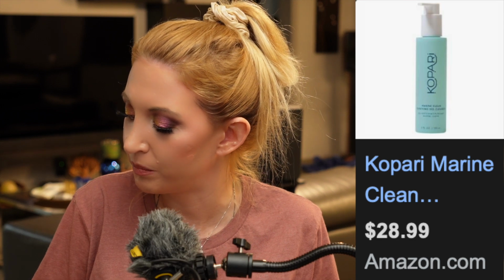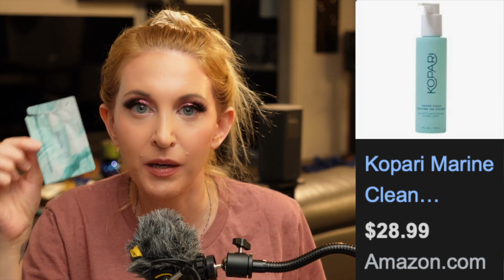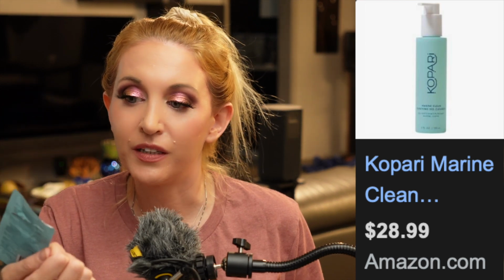Otherwise, absolutely not. I have two sample packets, one from Kopari. I have the Marine Clean Purifying Gel Cleanser. I actually tried a travel size of this as well. The thing I don't like about this is it smells off. It smells like it doesn't have preservatives in it. It's very off-putting, and for that reason, I would never consider it.